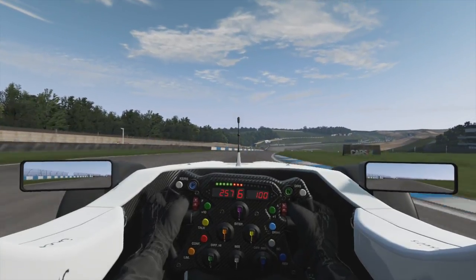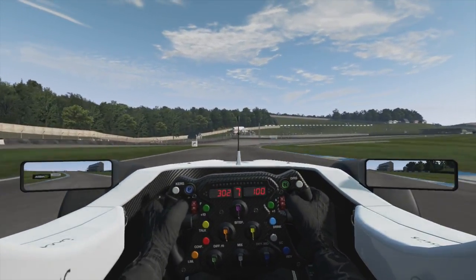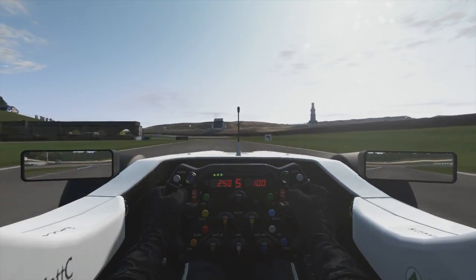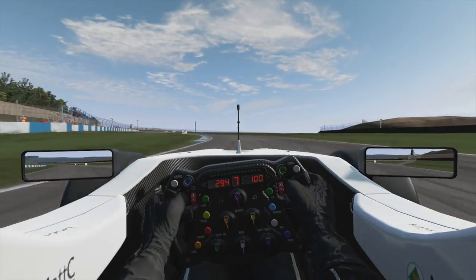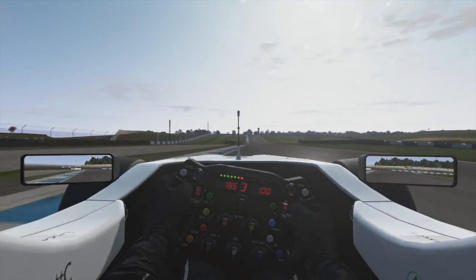As we head towards the Craner curves, and to me, best part of the track, coming up towards the old hairpin, you need to carry as much speed as possible through this corner to get a great run out. And coming up towards, cannot remember. But you brake just as the curve finishes, try and ride as much of the curve there as possible.